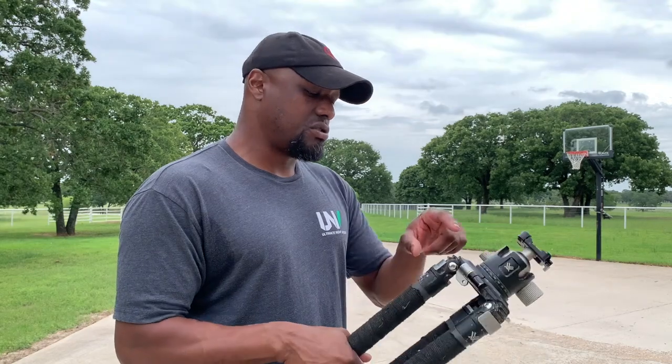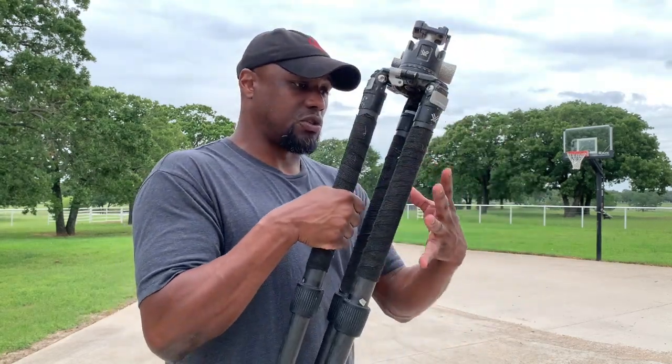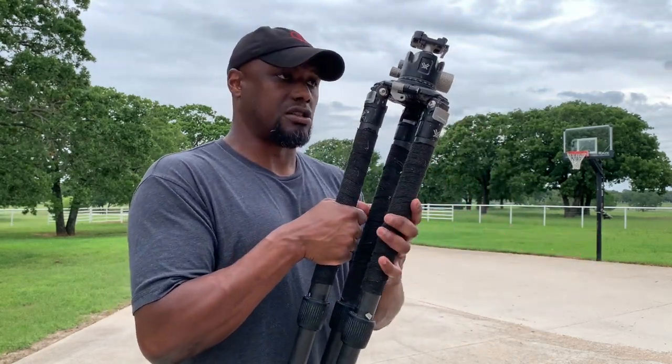I'm walking, I got my rifle slinged up, and I'm walking out to the field. If these screws are loose, your legs will tend to open up on their own, and you're constantly having to push them up. So that's why you see me giving a little bit of force there to open it up, but I'd rather have it that way.